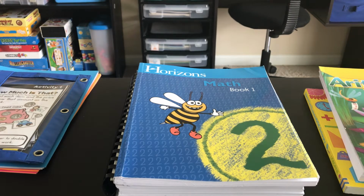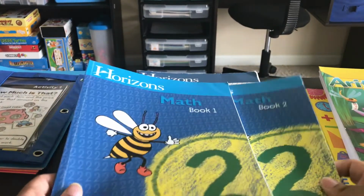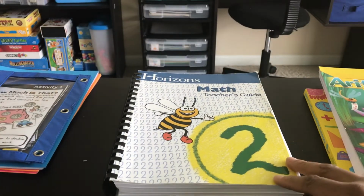So Horizons will always be around. It's one of those curriculums that we're going to take our time through, making sure he's getting that mastery. I have book 1 and book 2, as well as the teacher's guide.